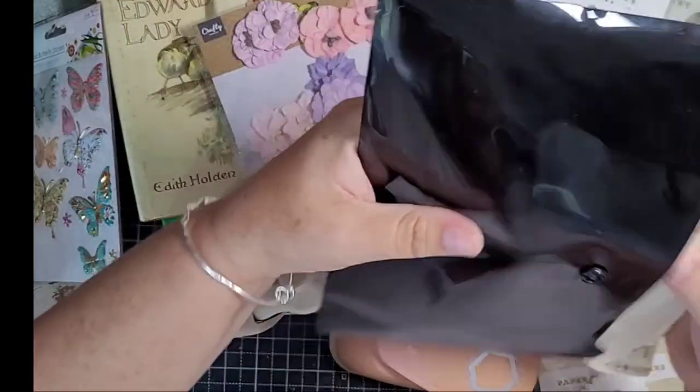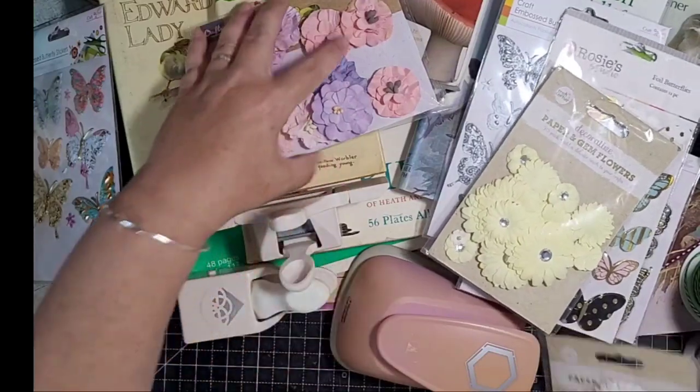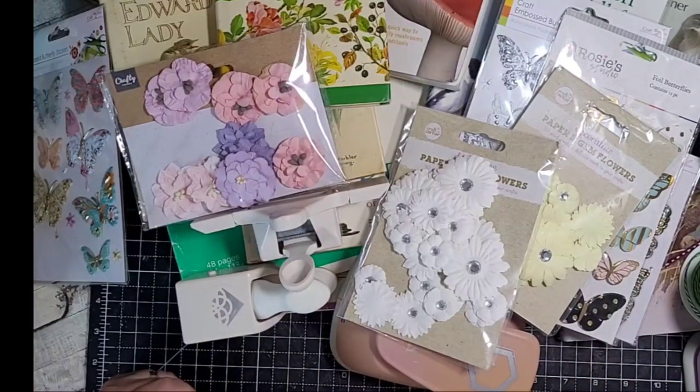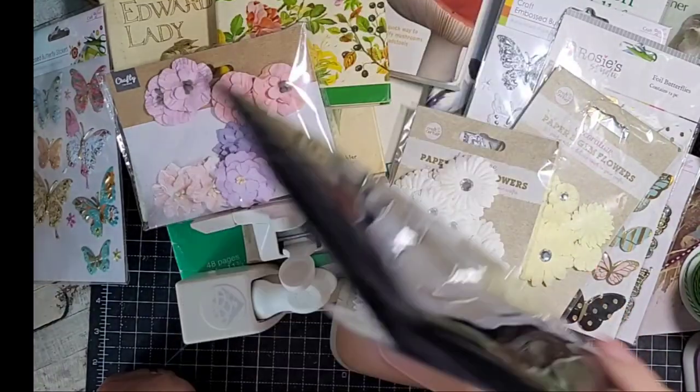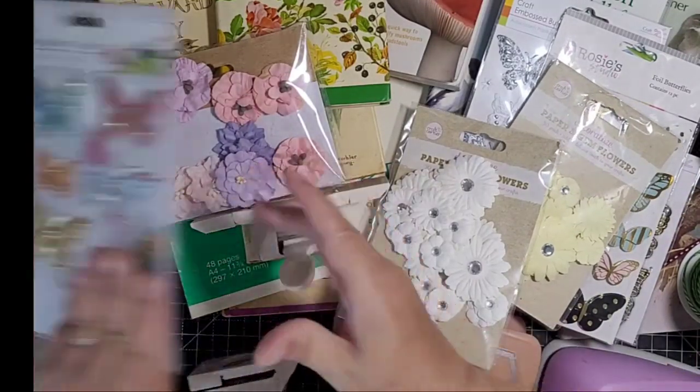So that is it then, guys. That's my goodies that I picked up at the car boot sale at the weekend. I was very happy. I didn't spend much money at all. I think I probably got everything for about £20, including my vintage ephemera. So yeah, keep your eyes open at your car boot sales.